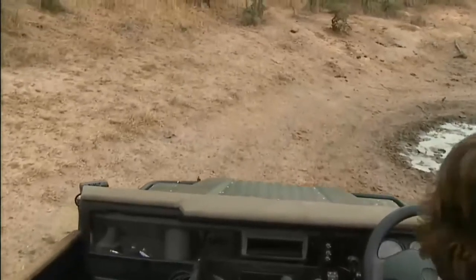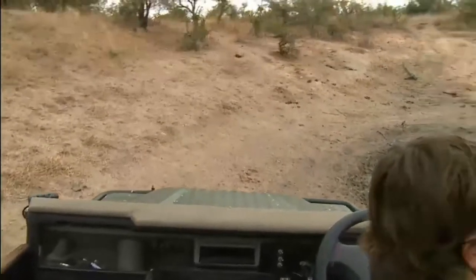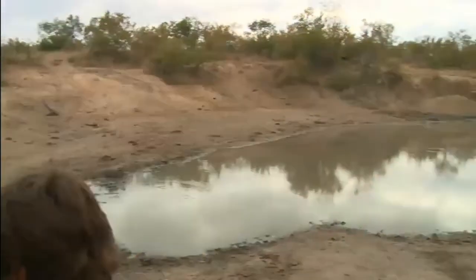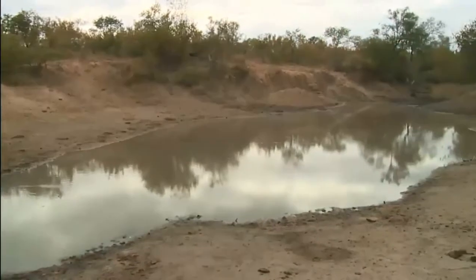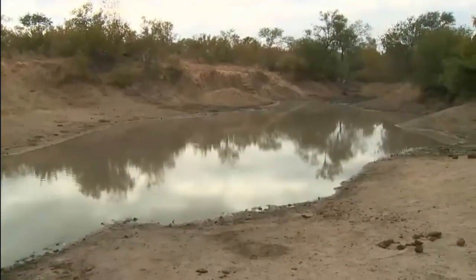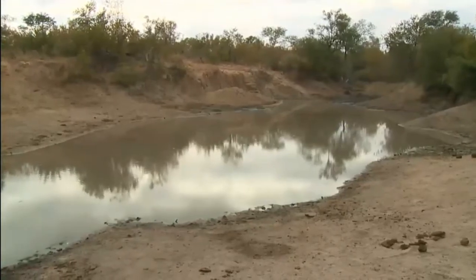The last tracks we had were just above this little drainage line, above this little dam in the drainage line. So we're just going to stop and listen for a few minutes. And I'm going to get to your shrews, Donna.